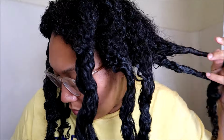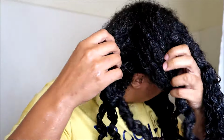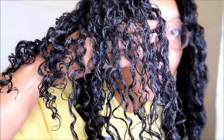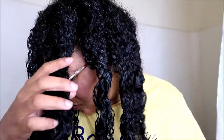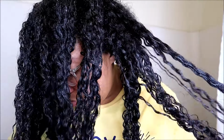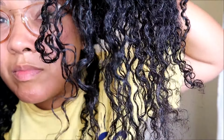So now it is time to finally, after 5.5 hours, shampoo and deep condition this hair. My hair looks wet right now because of the combination of products that I used to take down the twist, those 4 that we've been looking at for the past maybe 9 minutes or so in YouTube time, but in my real time, the past 5.5 hours that it took to take them down. My hair loved this combination of products. It is so happy, soft, moisturized, and juicy that I can't wait to use this combination next time I take the current set down.